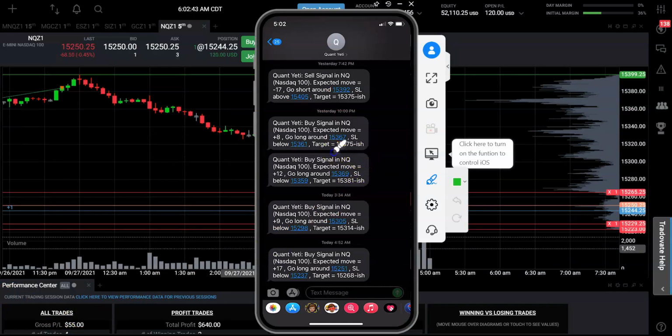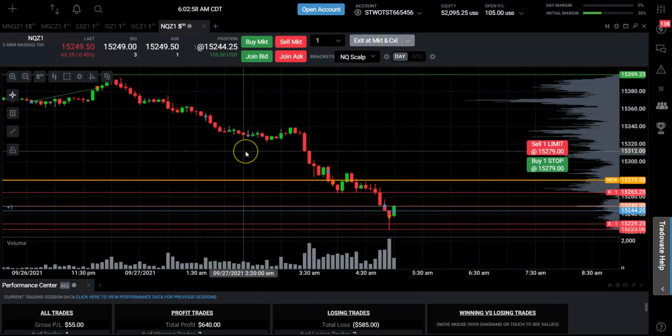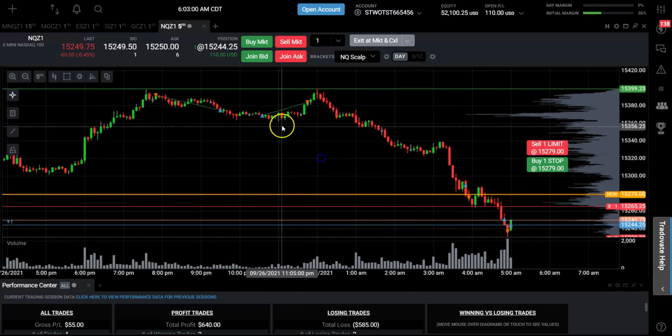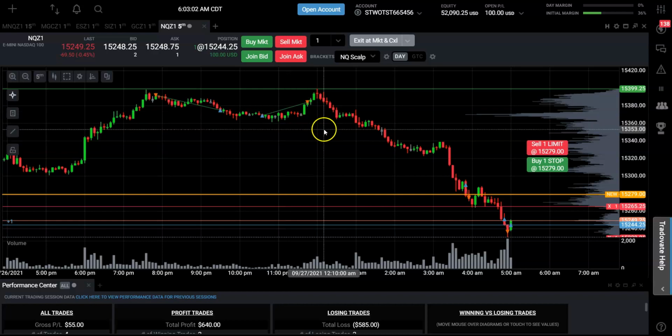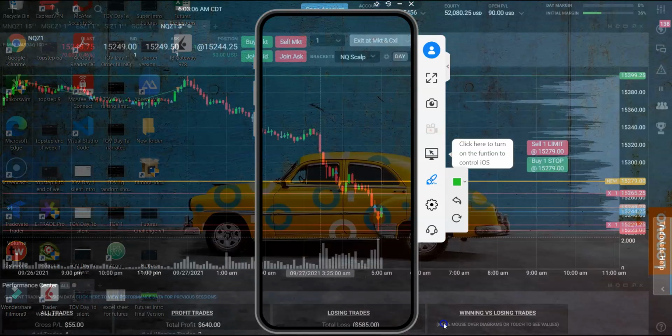After the short signal, which was this one here, we had a buy signal in the Nasdaq to go long around 15,359 with a target of 15,381. I took that one and it was a winner. Let me try to find it on the chart. That was that trade. But after that, we had a couple of additional signals.